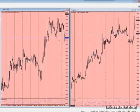Now this wasn't a stop run. This wasn't anything intentional per se. There are large institutions that can move the markets around, but there's a difference between a stop run and regular market behavior, and that's what I think a lot of people don't get. They're constantly looking for the conspiracy theory, looking for who's out to get me, and that's just not the case. There are people out to get you per se, but they're not out to get you, they're out to get your orders. And they're out to get the biggest amount of orders that they can.